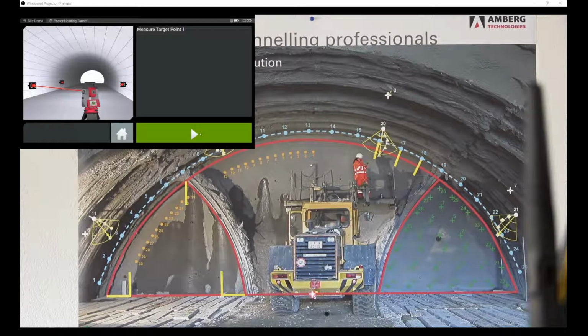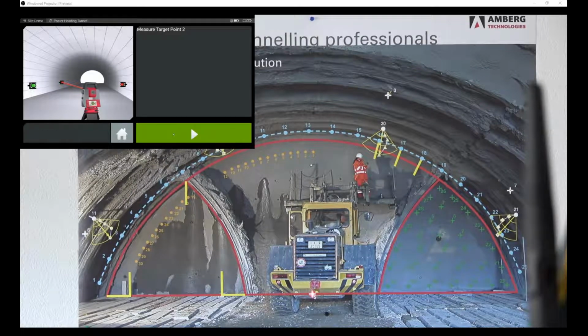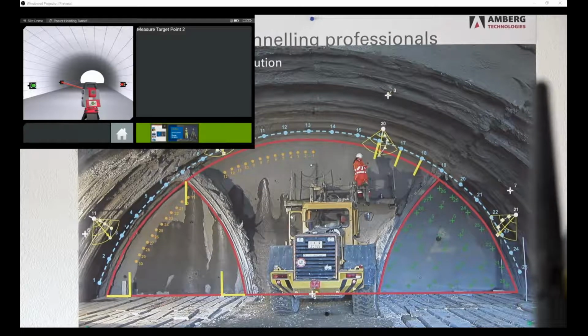In this case, I don't have prisms, so I have to really target the points somehow accurately. If I have prisms on my control points, of course, the total station will center to the prism automatically. So then I just need to aim somewhere close to the prism, and the total station will take care of the rest.